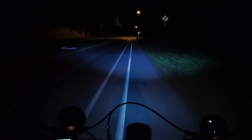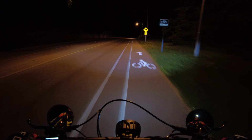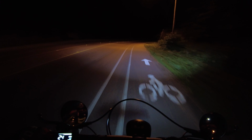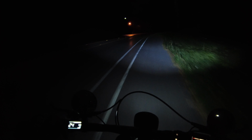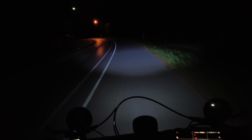And it's been a beautiful, beautiful day. The high was in the mid to high 70s, sunny. I sat out in the backyard and had a fire pit going before I took this bike out.